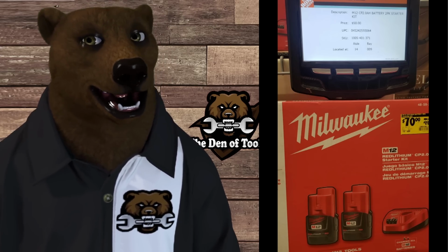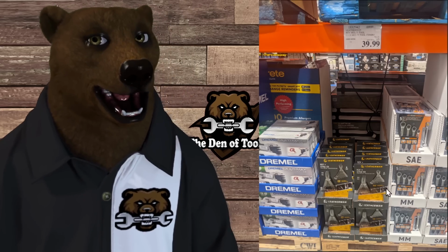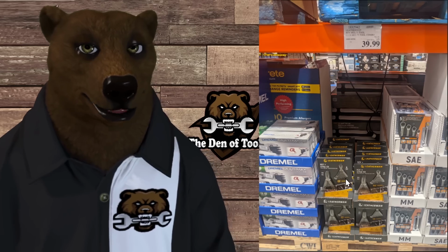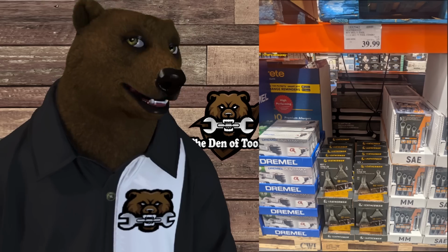All right, one last one. We got another stocking stuffer for you, again over at Costco. Check this out. We got the Leatherman Rev multi-tool. Plus, you get the little CS multi-tool. I call it like the Skeletal. It's a little bit smaller than the one I normally carry. You get both of those for $40 from Leatherman. Oh, forget about it. That's a killer deal right there.